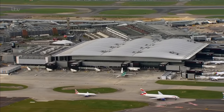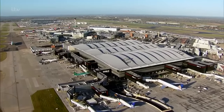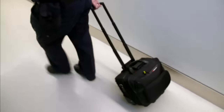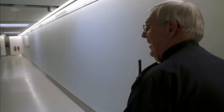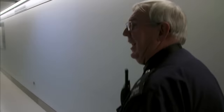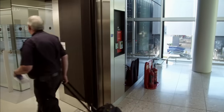Terminal 2 is the smallest of the four terminals at Heathrow, measuring at a mere 40,000 square metres. That's the equivalent of 205 tennis courts. I've been here since the day it started. In actual fact, I was one of the people who worked on fitting out this building for Border Force to use. Bob helped open this terminal in 2014.